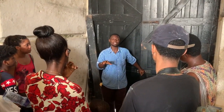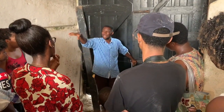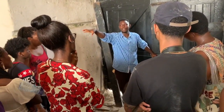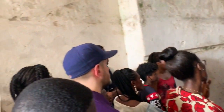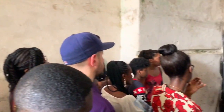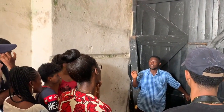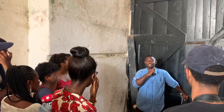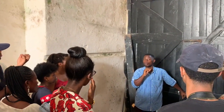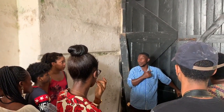For the few who made it to the castle, the conditions in the dungeons weren't the best. Many died in the dungeons. The few who survived the dungeons came out. They had to go through this door. They went through the door. They saw the Atlantic Ocean. They saw the ships. They never had an idea as to where they were being taken. Some of them preferred to commit suicide in the Atlantic Ocean rather than be taken to an unknown destination. Many people lost their lives when they went through this very door.